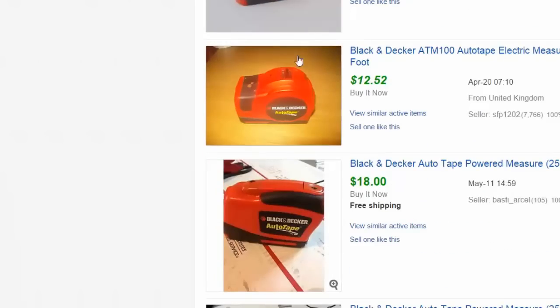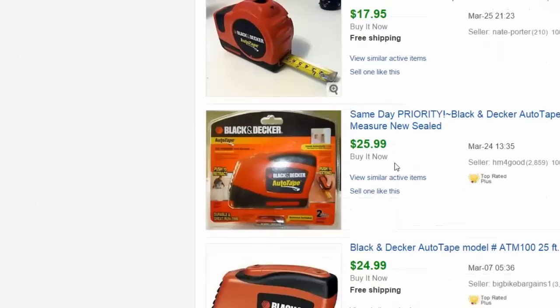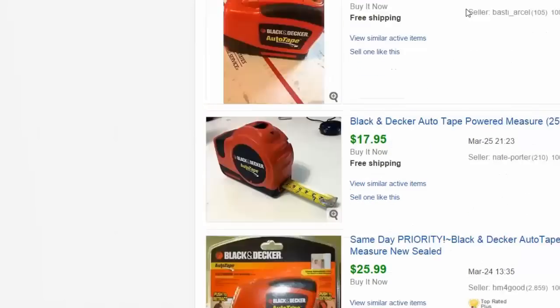Remember, this rounded model is different. I'm looking at the square model, right? $18. Here it is again for $26. Okay, so lots of profit potential in this. That's the completed listings on eBay.